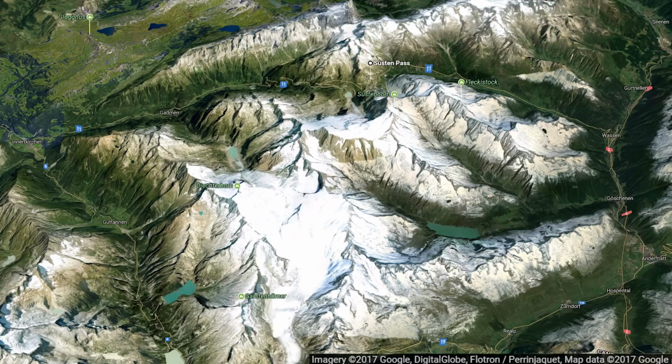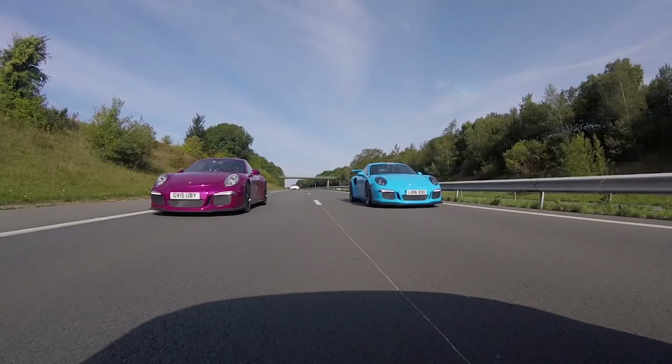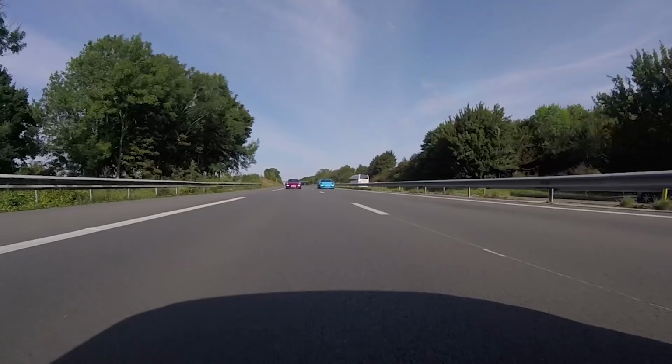Susten, Grimsel, Furka Pass, the little triangle, and that's really nice. The other one that I'm really looking forward to seeing is the one out of Goldfinger. So that's the Furka Pass. It's going to be amazing. I want to get the typical Sean Connery Bond shot of me looking epic, with a rifle. Obviously.